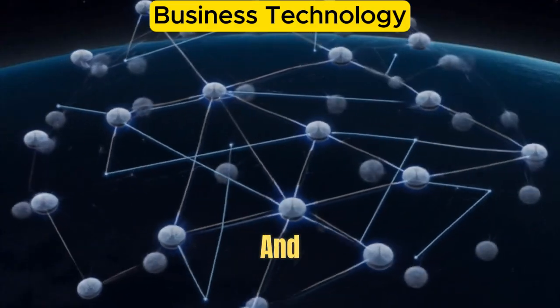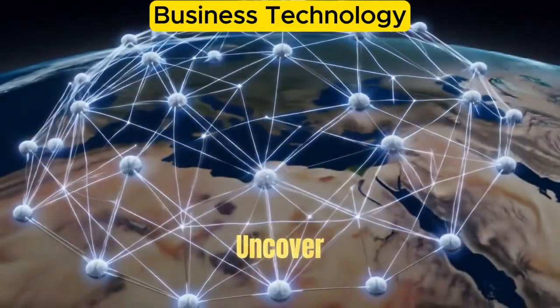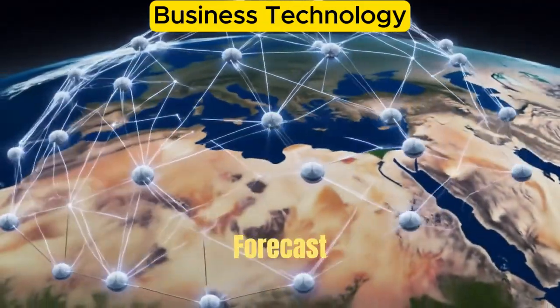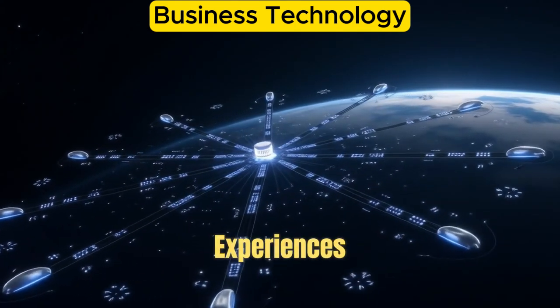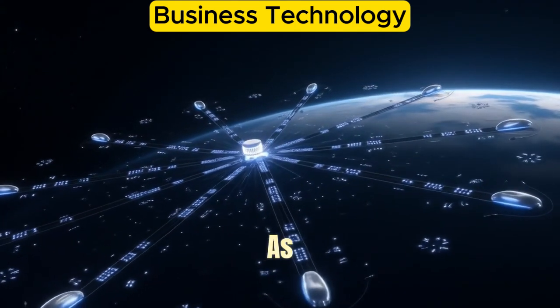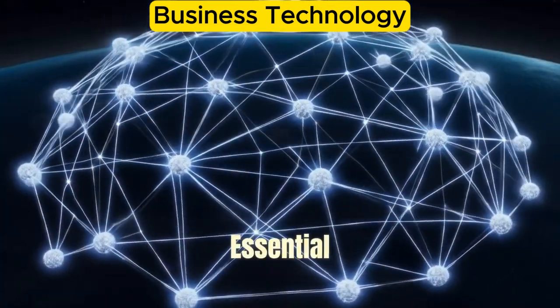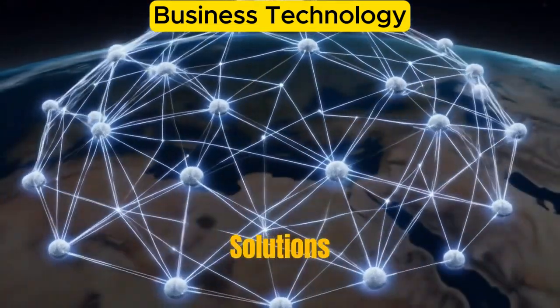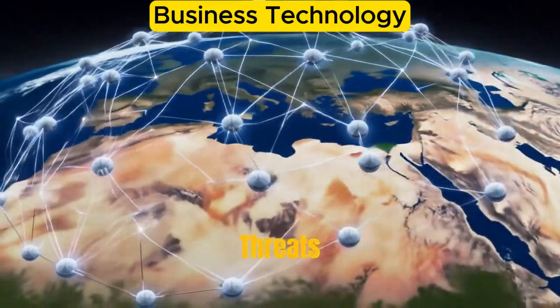Data analytics and AI. Advanced analytics and artificial intelligence help companies uncover insights from data, forecast trends, optimize operations, and personalize customer experiences. Cybersecurity. As businesses become more digital, protecting sensitive information is essential. Cybersecurity solutions safeguard systems from data breaches, cyber attacks, and internal threats.